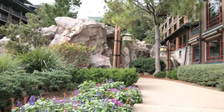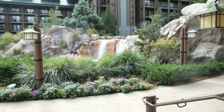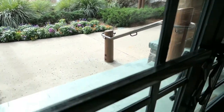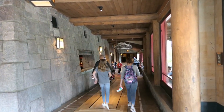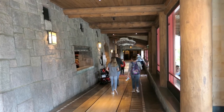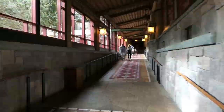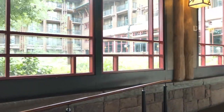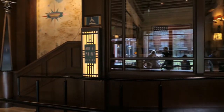Anyways, I think we're gonna go inside. Alright, and as we come inside, oh yeah, there's the old Roaring Fork restaurant down there. I think that's the quick service. But we're gonna go back this way, down this long hall. Nice views outside. Ooh, well, here's Artist Point.